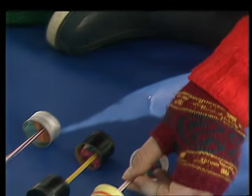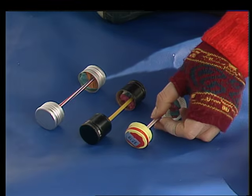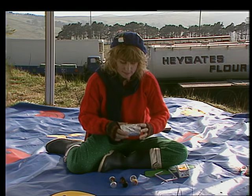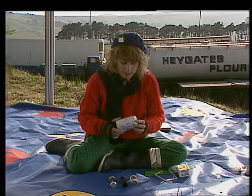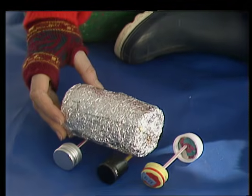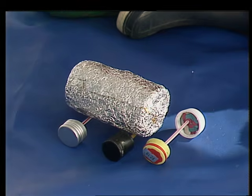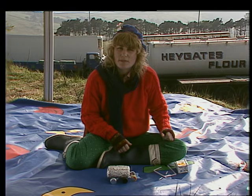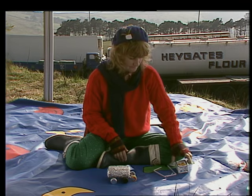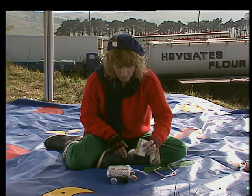Last set of wheels. There we go. This is for my rubbish lorry. And for the tank part, I've wrapped a drinks can with silver foil. And that'll balance on there. You've got to be very careful if you make something out of rubbish, because rubbish can be sharp or it could be dirty. And now for the cab.